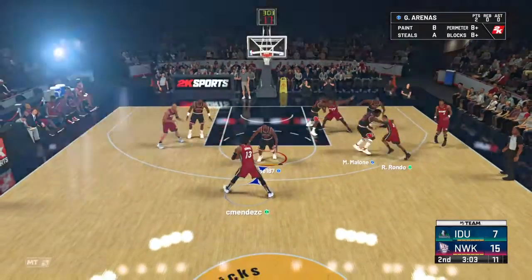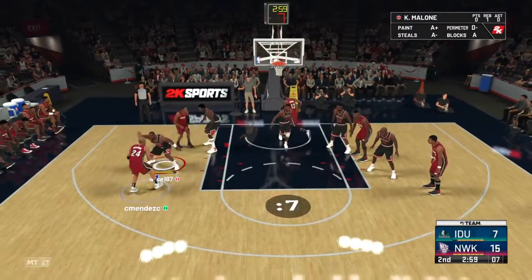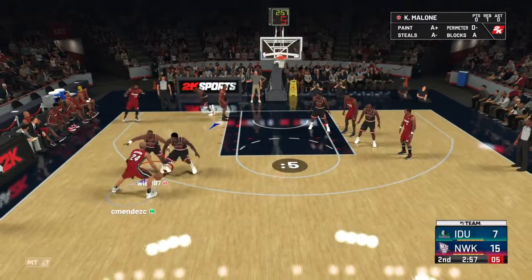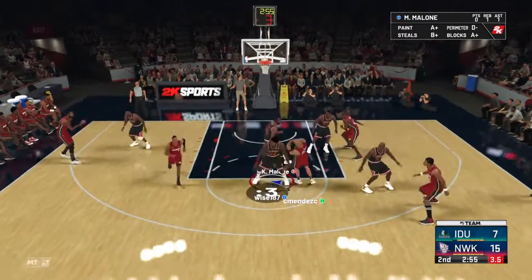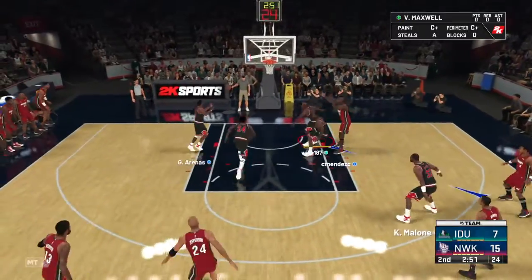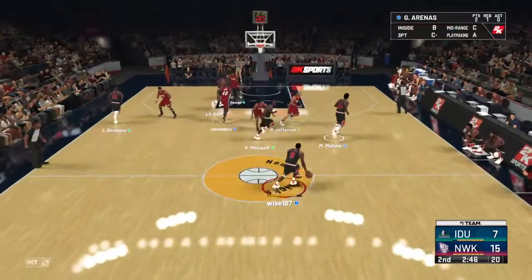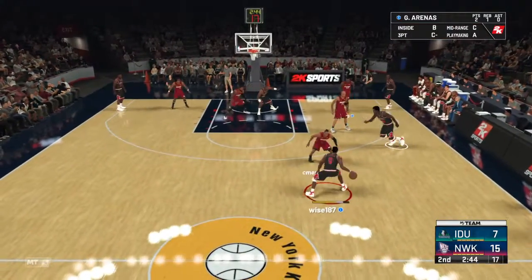Now here's Rondo. Outside Jefferson. Baltimore needs to get off a shot here. Launches a 3. No good. Shot missing. The Bronx goes the other way with it. They've led by as many as 11 points.